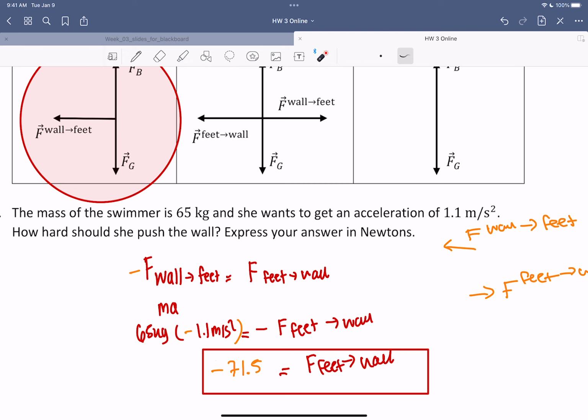So you just have to add negative signs to either side to ensure that both sides are equal in magnitude, right? And that they have the same sign, because this would be negative 71.5 and this would be equal to 71.5. Those are not equal to each other. So you have to do negative of negative 71.5 to get you that positive 71.5.